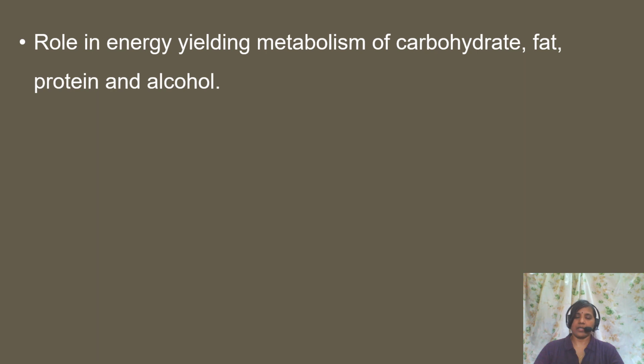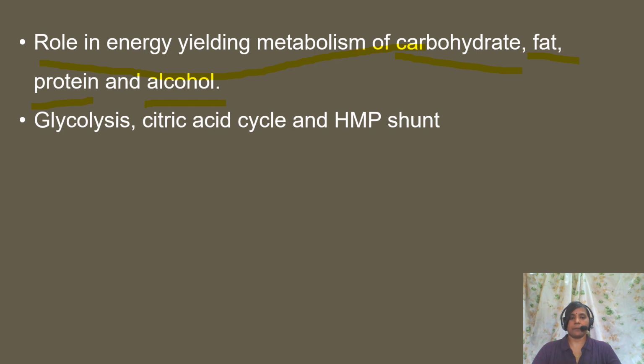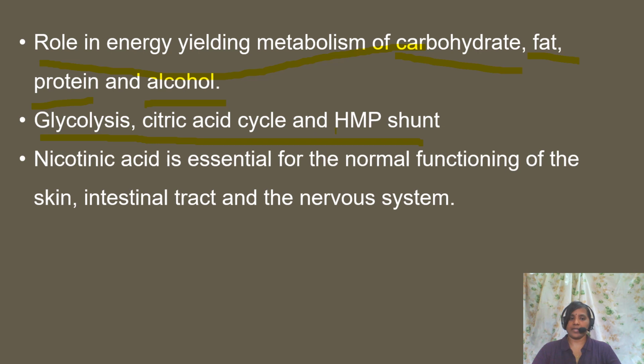Now let us look at which pathways require these coenzymes. This vitamin, or its coenzyme forms, has a role in energy yielding metabolism, that is carbohydrate metabolism, fat metabolism, protein metabolism, and also alcohol metabolism. Then all the main catabolic pathways, that is glycolysis, the citric acid cycle, and HMP shunt, which is the hexose monophosphate shunt, also require these two coenzymes.